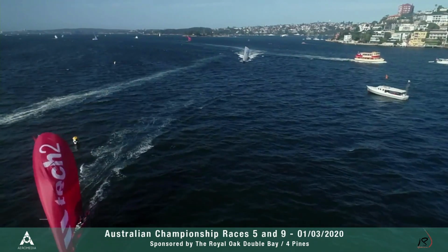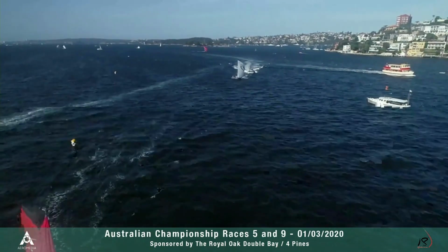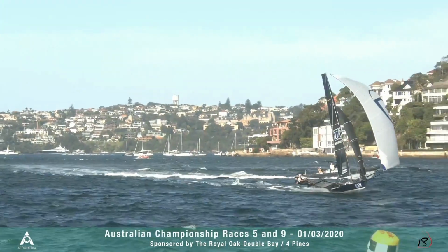Great job by Jack McCartney. But let's look behind us. We've got Smeg coming in here at full noise with URM. It's a port starboard as well. URM on port, but they're going to cross the line, starboard, clear ahead of Smeg.